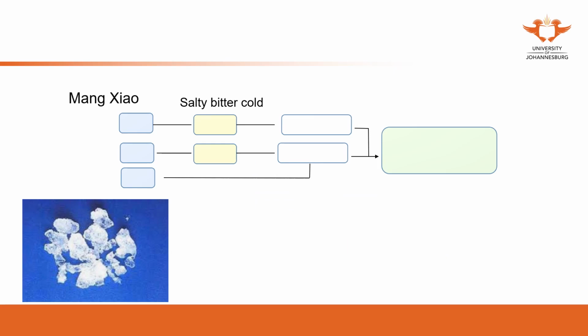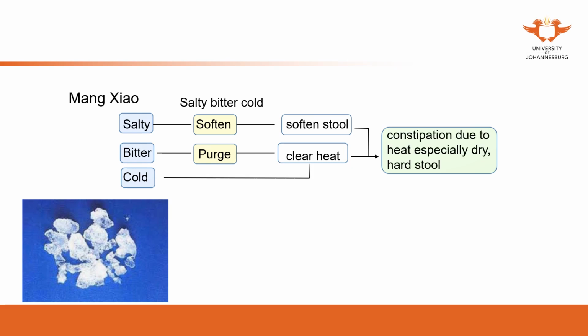For example, there's one herb called mangxiao. Mangxiao, salty, bitter, cold. Salty can soften the stool. Bitter can purge the heat, can clear the heat. Also, the cold condition also can clear the heat. Purge also can activate the qi, can purge qi. So this herb can be used for constipation due to heat, especially with dry and hard stool, because the salty taste or salty flavor can soften the stool.